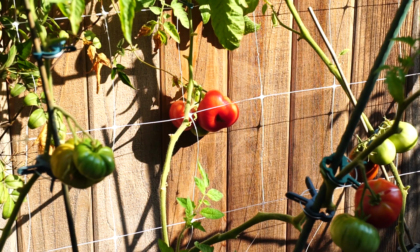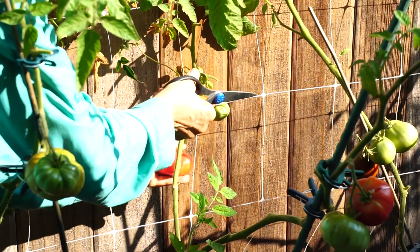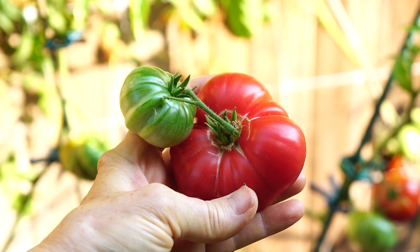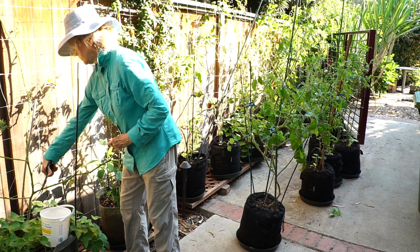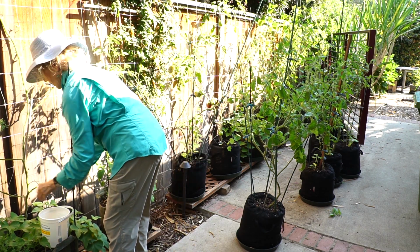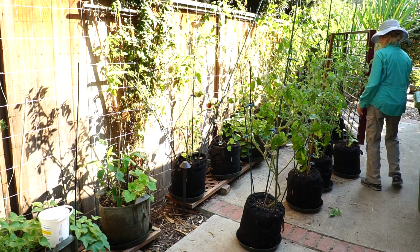It's so frustrating not knowing what you're growing because it's so hard to recommend, but many of these plants were volunteers. I don't see any blooms, they're all coming out.